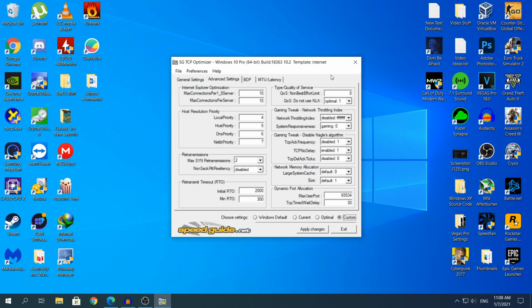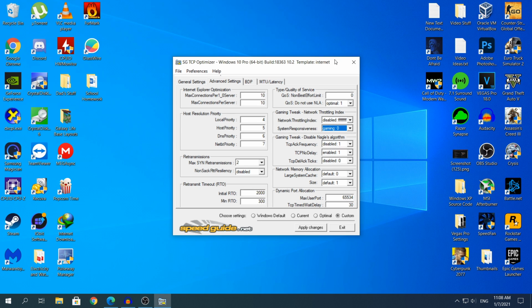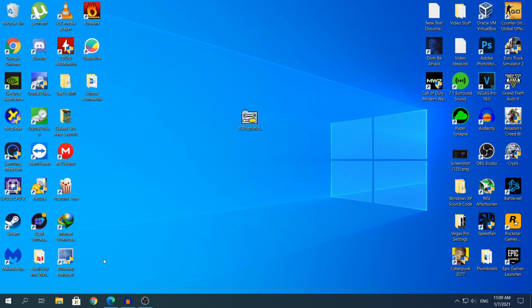that Windows had. Now here, something to tell you: on the right side where it says gaming tweak, network throttling index, where it says system responsiveness, the option is going to be 0, but if you do not game and you mostly work on your computer or laptop, the setting is going to have the same effect as if you were gaming. So even if you put the option to gaming, you will have the same result even if you're not gaming.